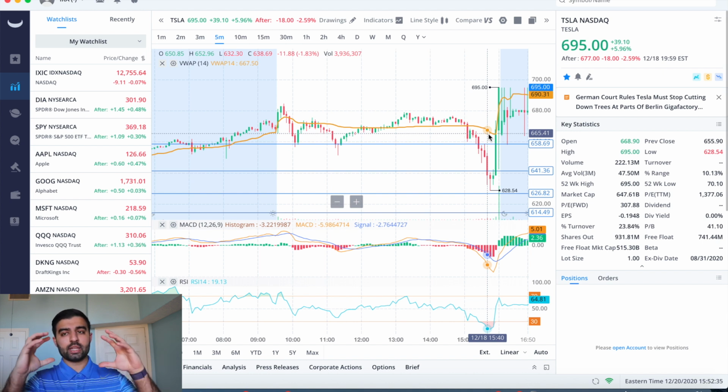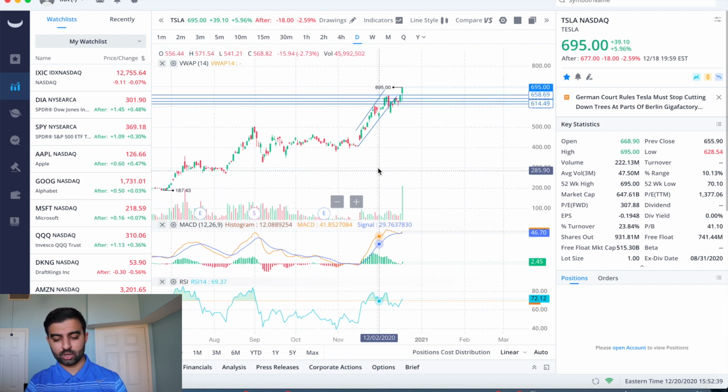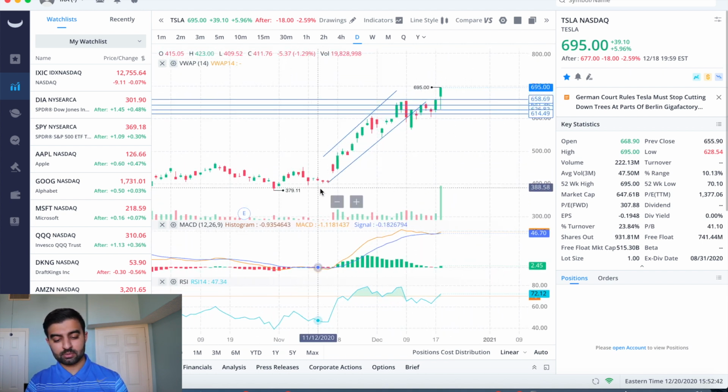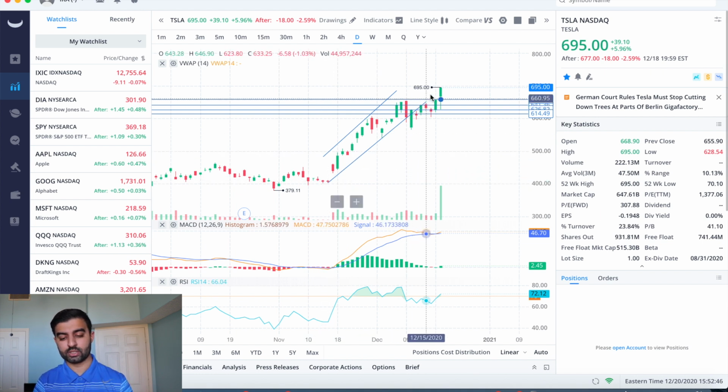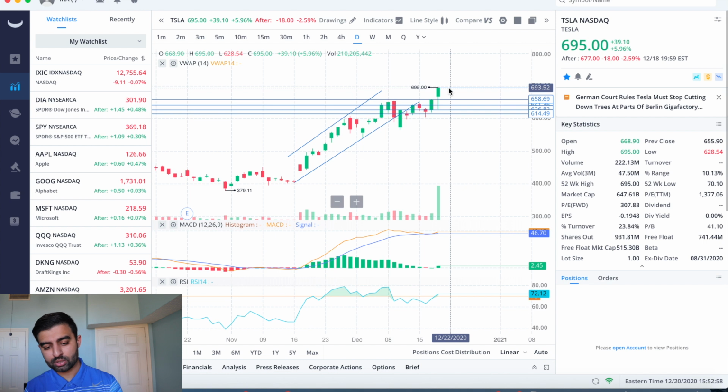A lot of this hype, let's take a look at our daily chart and we'll see what I'm talking about. Around this time, Tesla was announced into the S&P 500, which took the stock from the 400s to almost hitting 700. So the stock almost, 800 would be double, but it grew 60, 70% in such a short amount of time. So that was the catalyst event, this S&P inclusion. Now what does Tesla have moving forward?